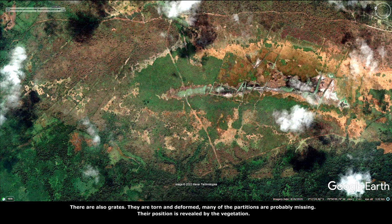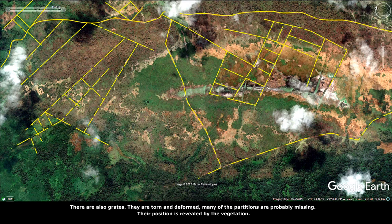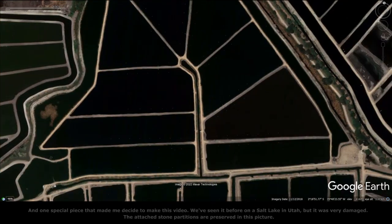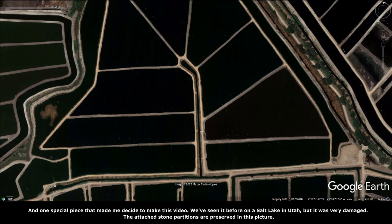There are also grates. They are torn and deformed, many of the partitions are probably missing. Their position is revealed by the vegetation. And one special piece that made me decide to make this video. We've seen it before on a salt lake in Utah, but it was very damaged. The attached stone partitions are preserved in this picture.